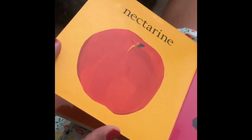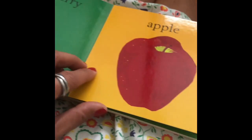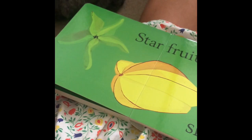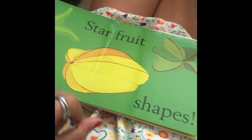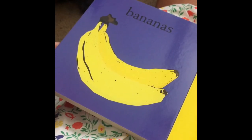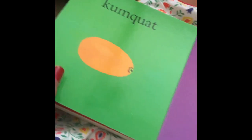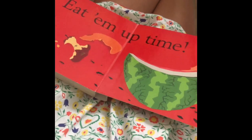blueberries, currants, nectarine, grapes, raspberry, apple, star fruit. Wow, look at those shapes. Bananas, cherries, grapefruit, lime, kumquat, kiwi. Eat 'em up, time.